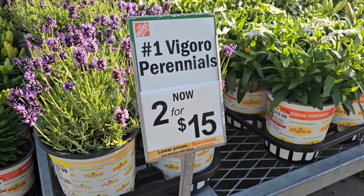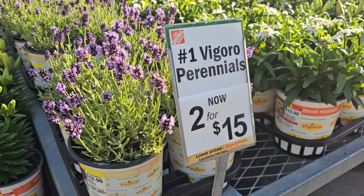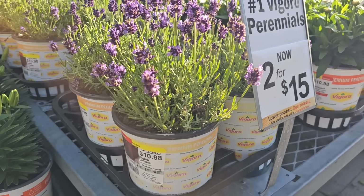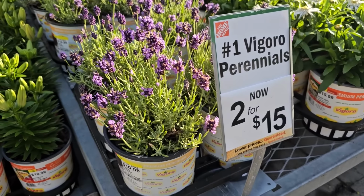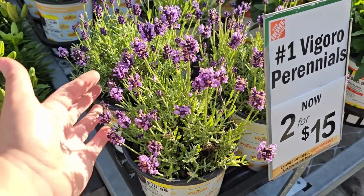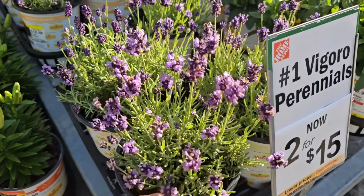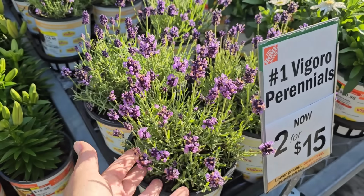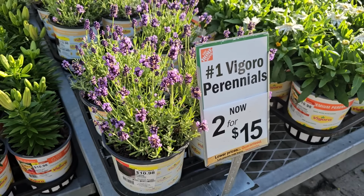And look at this. The Vigoro #1 containers here at my store are 2 for $15, which is excellent because they're typically $10.98 each. And this is lavender. Now, lavender is a Mediterranean plant, so it likes it hot and it likes it dry. So don't plant it somewhere that stays too moist because that's the quickest way for them to die off. And I love rubbing my fingers on them and getting that wonderful fragrance. The bees also love them. It's such a pretty plant to have in the garden.